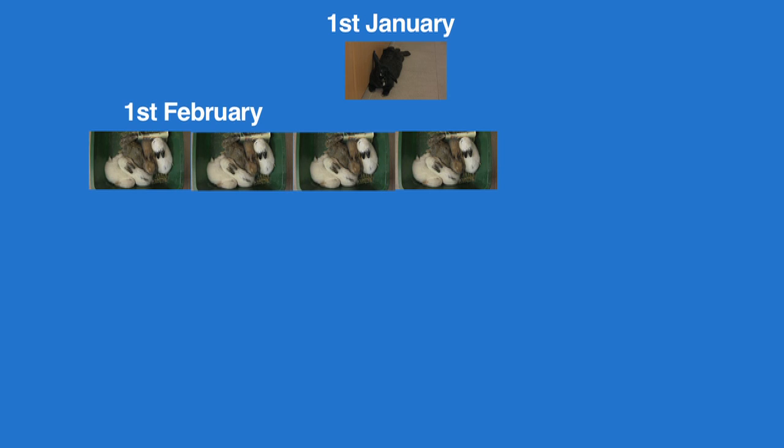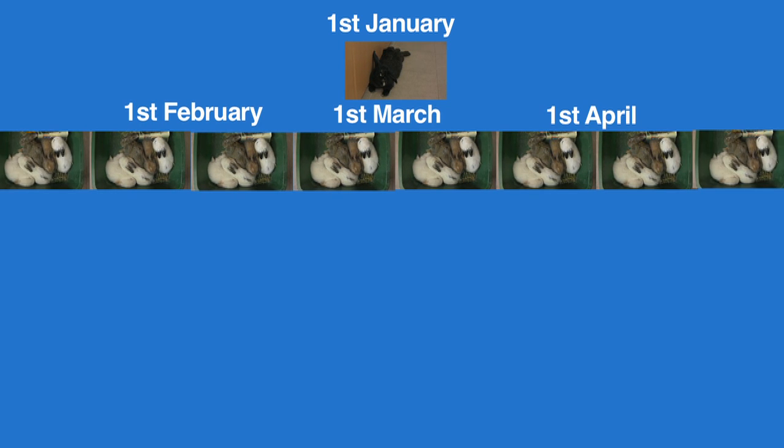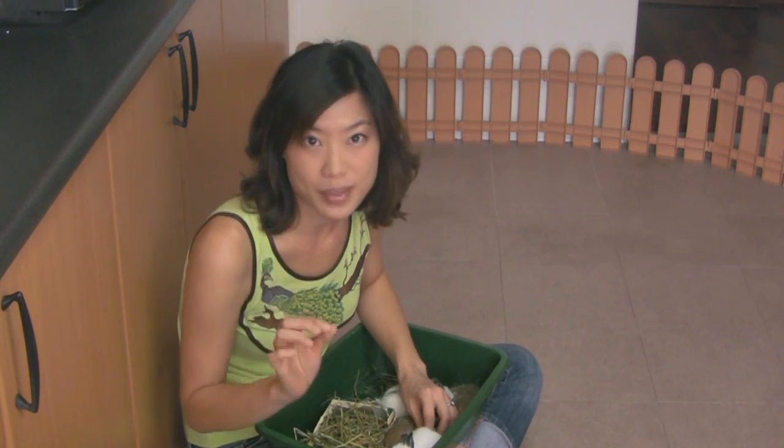To give you a gauge on how fast these rabbits can reproduce, say on the 1st of January, if a female rabbit is mated upon, you can expect a litter just like this one here, which usually consists of 5 to 10 baby rabbits on the 1st of February. That's a gestation period of just 1 month. And if she's mated upon again immediately after giving birth, she will produce another litter of 5 to 10 baby rabbits on the 1st of March. And if she's mated upon immediately again, she will have another litter of 5 to 10 baby rabbits on the 1st of April, and so on and so forth. And that's not even touching the baby rabbits yet.